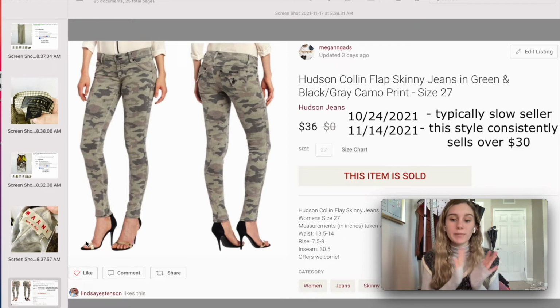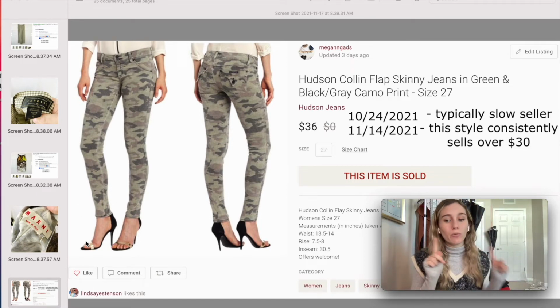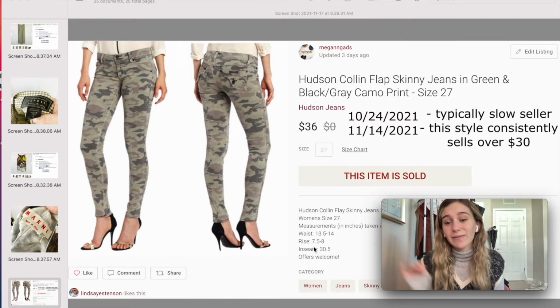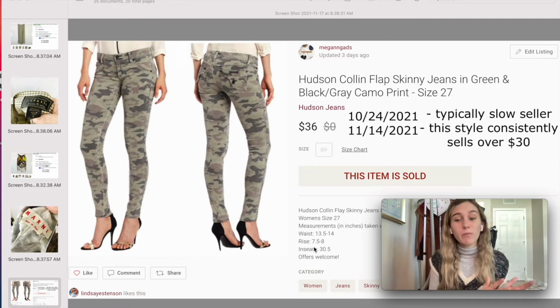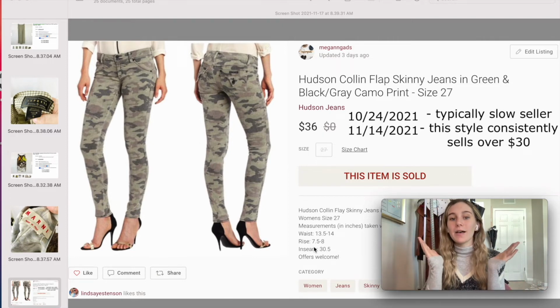So when I looked up comps on these specific jeans, I was surprised that mostly all of them were consistently selling over $30, which I find is a bit rare in Hudson for a specific style that's not current, especially this. If you look at the rise on it, it was a 7.5 to 8 inch rise. So it wasn't even really mid rise, and it wasn't high rise either. It was a low rise pant, which I don't think is very on trend right now at all. So a little bit surprising, but it is a consistent over $30 seller.